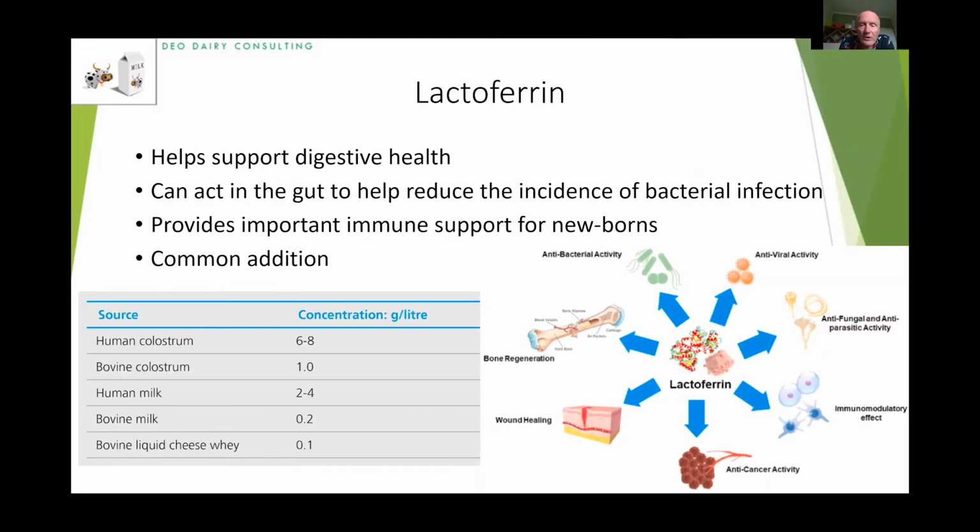Lactoferrin, I mentioned there's 5 times as much lactoferrin in human milk. And we've been adding lactoferrin back to our infant formula for years and years. And this is one brilliant success story. Lactoferrin has so many different activities: antibacterial, antiviral, antifungal, bone, wound, cancer, and immune function as well. So it's very important. And I think the lactoferrin is there in higher numbers in human milk because our babies are so pathetic when they come out compared with calves. They need all the help they can get. So it's really brilliant that we're adding lactoferrin.